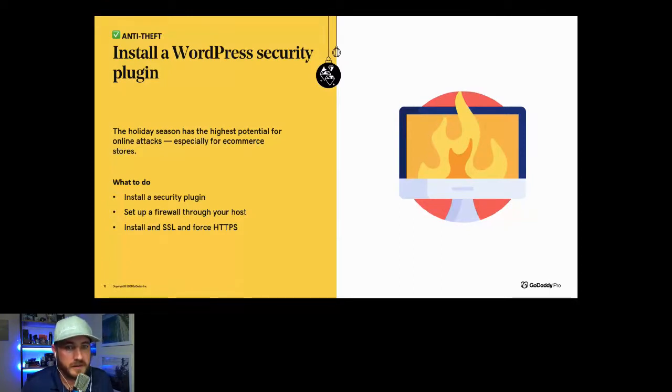It will help reduce the number of times that a bot or whatever tries to log into your site to get access, or tries to submit fake orders through your WooCommerce site to see if it can scam out credit card details. A lot of these high volume things is what it's built for. It'll also keep track of the files on your server and your database and make sure that there isn't anything strange going on with any of those. So definitely make sure that you have a security plugin in place that will take care of some of that for you.